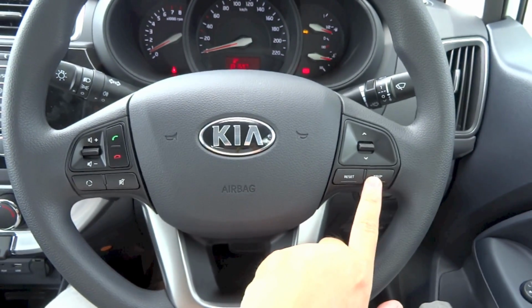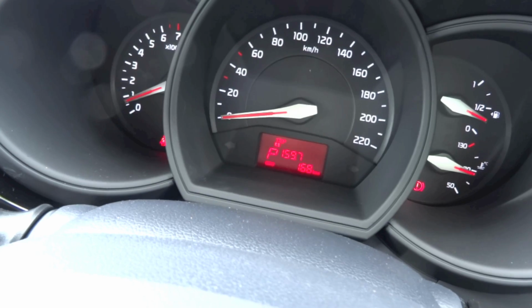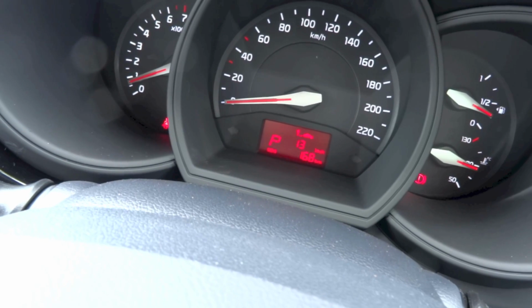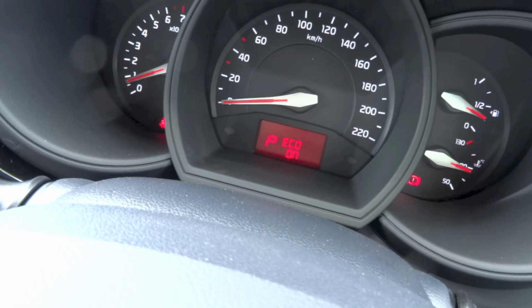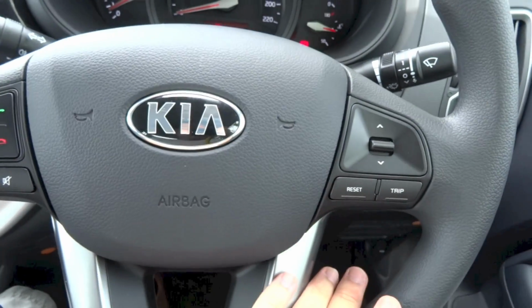This reset button and trip button allows you to go through your multi-information display located within the instrument cluster. Right now, you do have your trip A, trip B, your range, average fuel consumption, instant fuel consumption, average speed, elapsed time, outside temperature, eco mode, and back to your trip A. Now to reset the trip meters, obviously press the reset button.